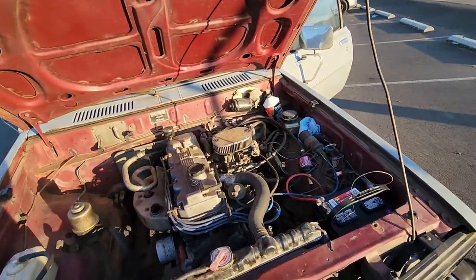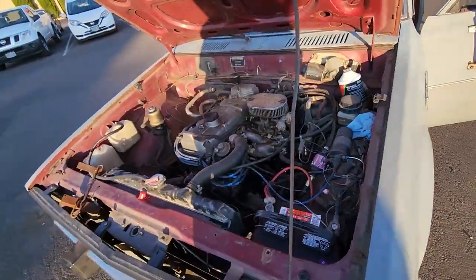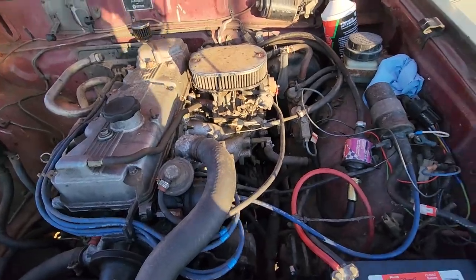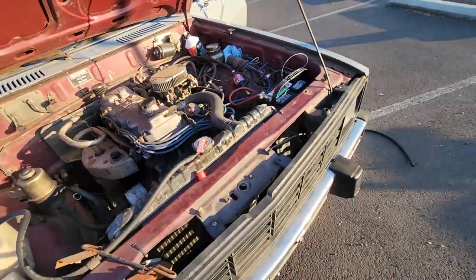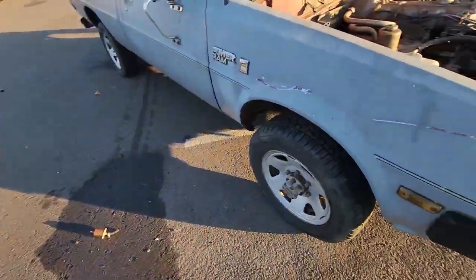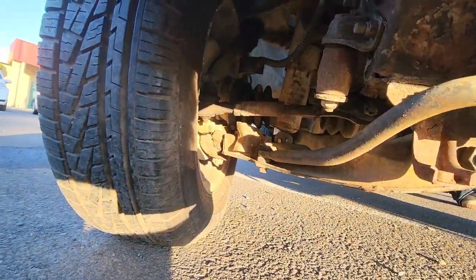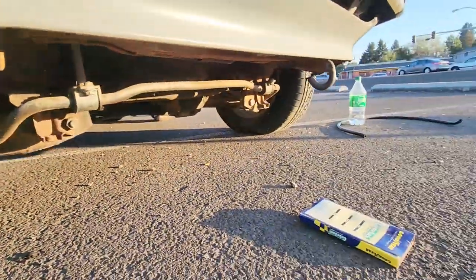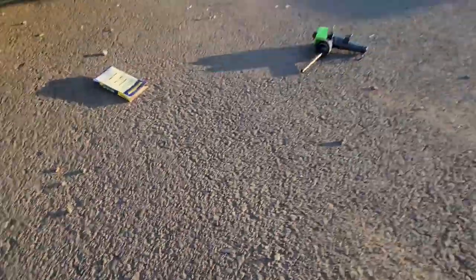I got the carb settled in. The carb actually works. It's a Weber carb. It's not the one that actually came on there, but it idles. It runs fine. Found out we have one working headlight, a super jank looking suspension. Let's see. Can't really see it too well there, but we got a ripped CV boot. All our ball joints are ripped with the covers on the bar.